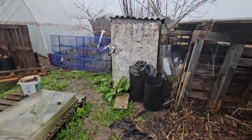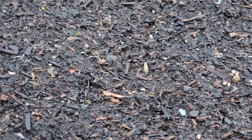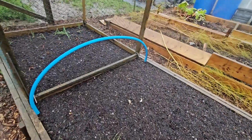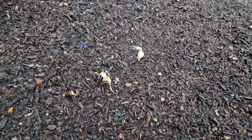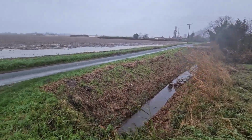It is not nice down here. Exciting times. We do have some little garlics popping up in our main garlic bed. It's good to see some activity. Yeah, all down here, all across all these varieties. Look, something has been picking them out. Bastards. Wet, wet, wet.